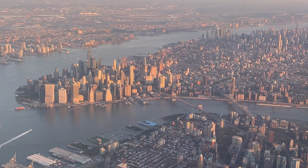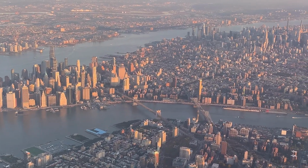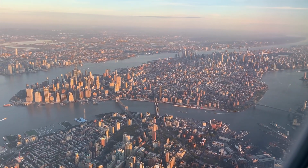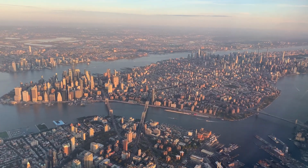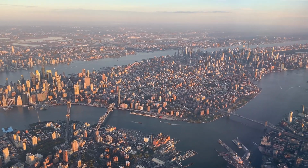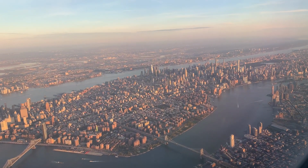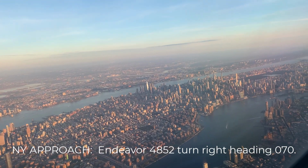If we were to keep flying this heading, or directly to the LaGuardia VOR, we would actually fly right over the airport, which would bring us right over the runway we need to land on, runway 22. But we need to pass by the runway and essentially make a U-turn to land on it. So before we reach the airport, the controller issues us a turn to the right, which will help us join a course that will keep us parallel to the direction of landing, to its east. Number 4852, turn right, heading 070.